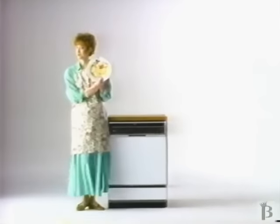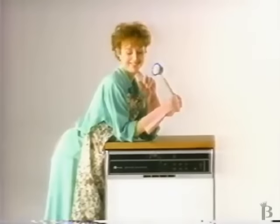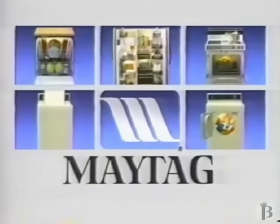This is the Maytag Jet Clean Dishwasher. With 47 powerful jets that scrub from the top, bottom, and sides, it's made to do the dishes with little help from you. Or me. Maytag, the dependability people.